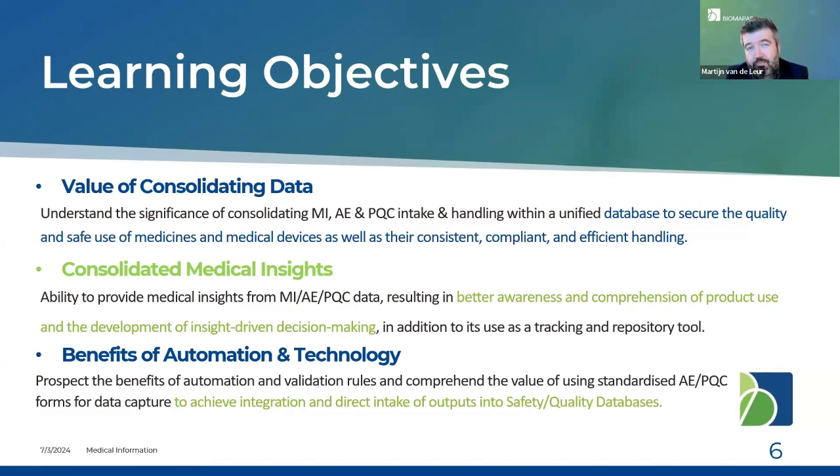That's one thing. Once you have all that data together, the next step comes. What can you do with this consolidated data? You can have consolidated medical insights. Ultimately, that leads to a better awareness and comprehension of development of insight-driven decision-making, as we wrote there in green. In other words, how can you be more on top of your product, know better what's happening, not from one source, but in a holistic approach from all your sources, and make the best decisions altogether and in an efficient way?